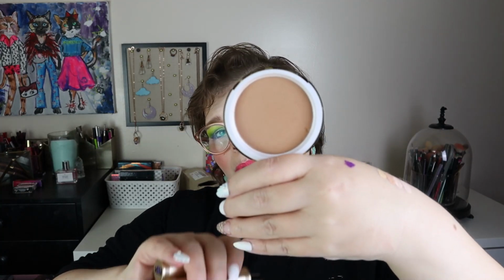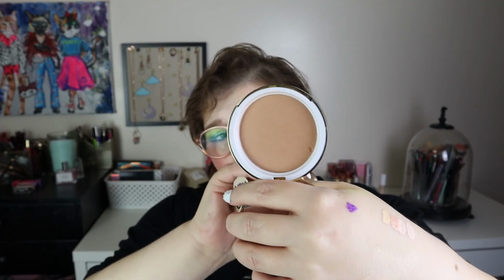A couple of random one-offs that I got. I picked up the Winky Luxe Coffee Bronzer in Latte, and Winky Luxe is actually sold at Target. I actually have no idea if Winky Luxe is indie. I'm going to blame Audra for buying this because she was raving about the deeper bronzer, and I saw it and thought it was beautiful.